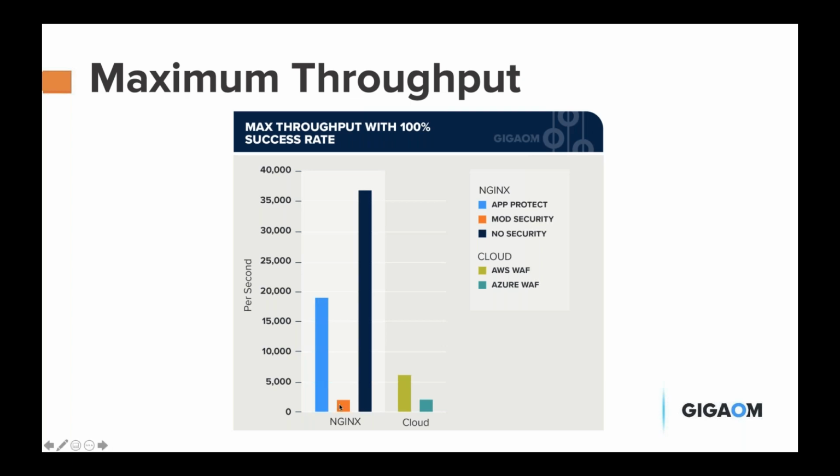And then the others, with ModSec, again, you saw the results earlier. After 2,000, we started to see problems. So for high performance, ModSec didn't hold on; we didn't get that 100% success rate we need. Maybe you've got some SLAs that you've got to meet. That's something to keep in mind. On the cloud side, AWS did pretty good. It held on until about 6,000 and then started to throw errors. And on the Azure side, it was closer to what we saw with ModSec.